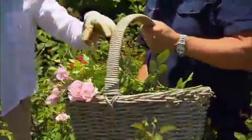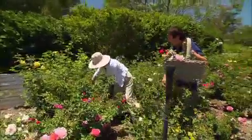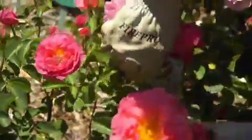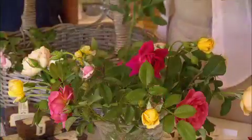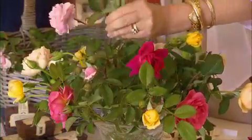The trick with these, I think, is as much variety as well, so that you end up with a vase full of lots of different types of colours and shapes. It's often lovely to have a variety of colours. Patsy, they make the most beautiful vase, don't they?